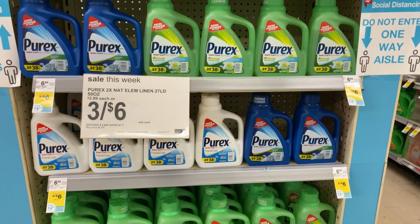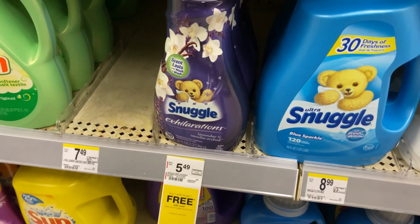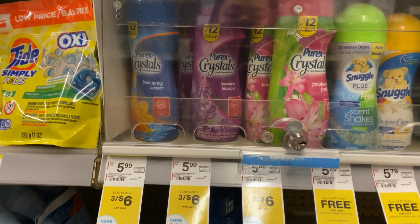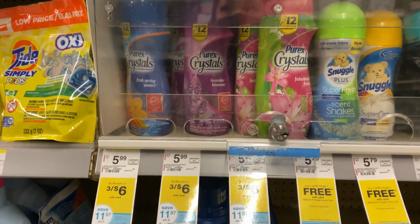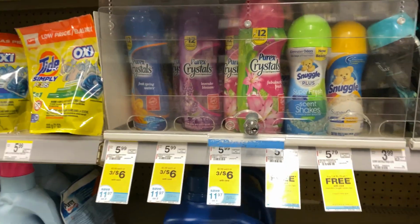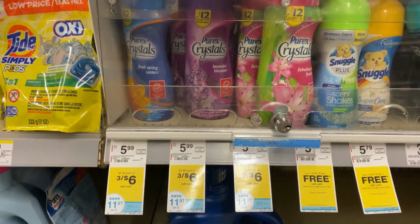So Purex is three for $6 this week. Snuggle is buy one, get one free. So Purex Crystals is also included in the buy three for $6. I actually think I'm going to grab this for my deal. I'm going to grab three of the Purex Crystals, which is three for $6.